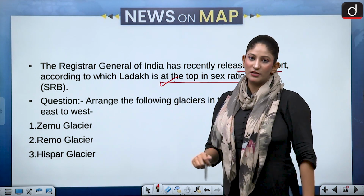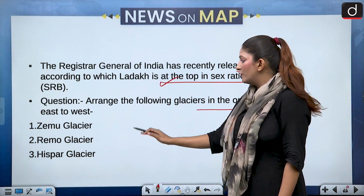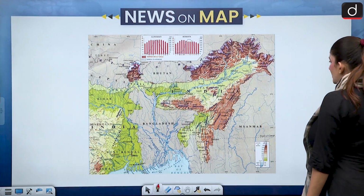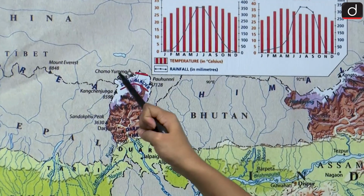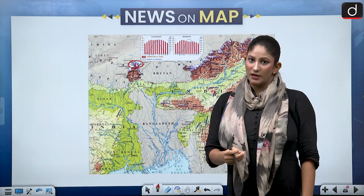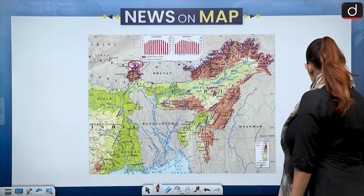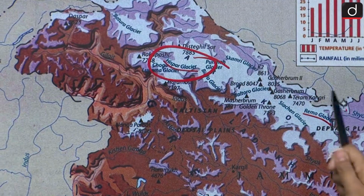Now we have to arrange the following glaciers in order from east to west. We have Zemu, Remo and Hispar. Let's look at them. Zemu Glacier, it's in Sikkim, on Kanchenjunga, which is the 3rd highest mountain in the world. It's in Sikkim. That means it stands in the east as we compare it to Hispar and Remo Glacier.